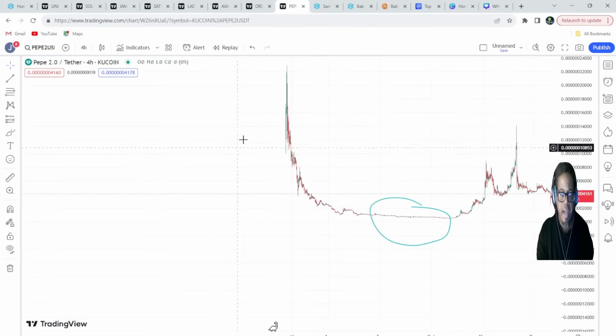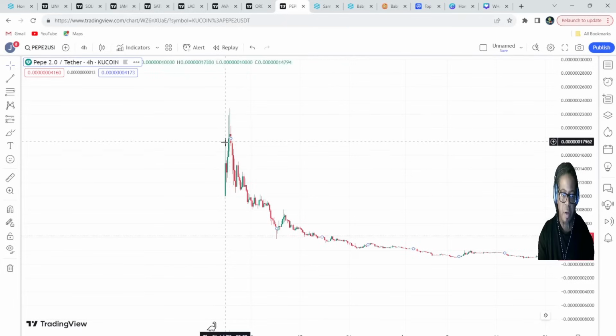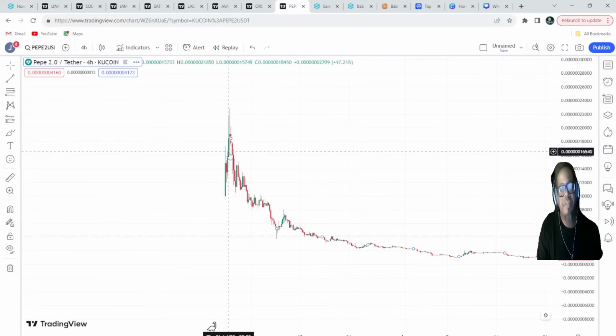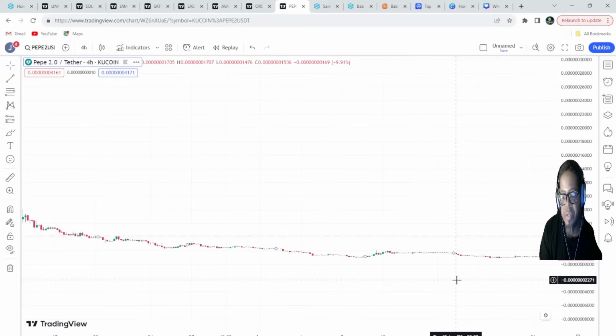here it is. I got in Pepe way when it started, you know, like around here. I've been messing around on Pink Cell and all that stuff, but anyways, I found Pepe 2.0 somewhere around here. I was able to catch this initial, pulled out my profit, and everything else has been going down ever since.